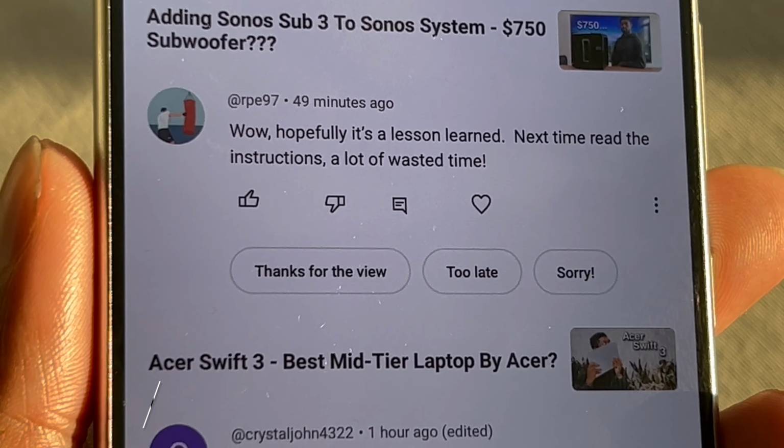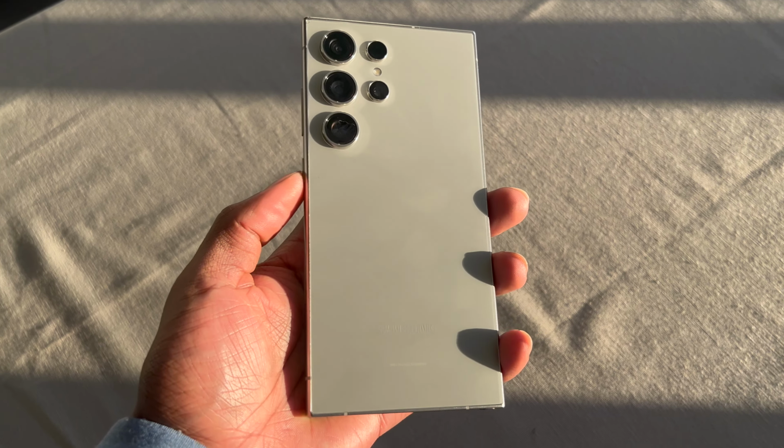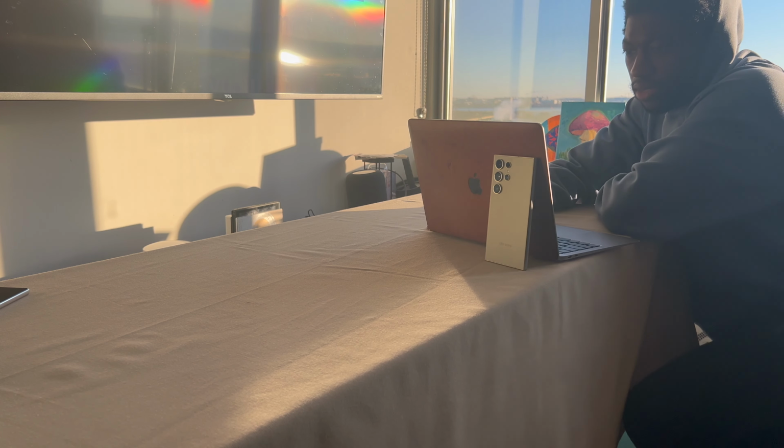Next time, read the instructions. A lot of wasted time. Yeah, Sonos, just make the connection easy for people who have emojis in their Wi-Fi.